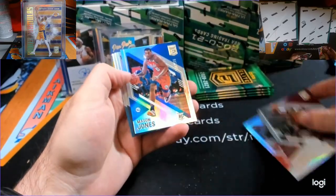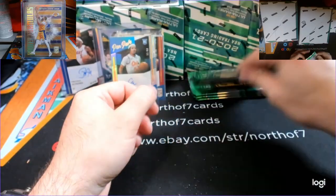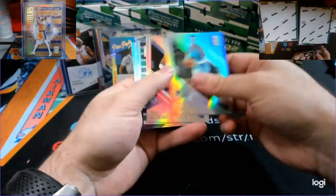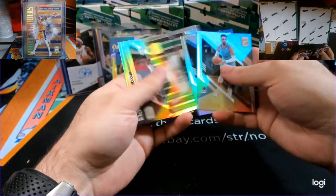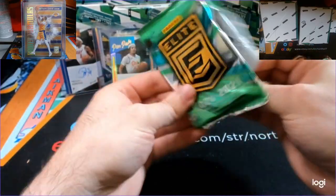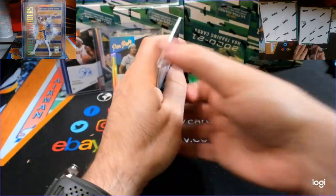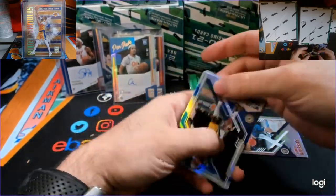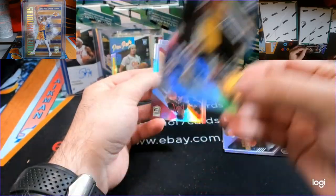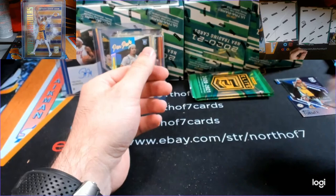Sexton, Trae Young, Mason Jones out of 299. Harrison Hayward. Brooks, SGA, and Jayson Tatum. Kyrie, DeLon Wright. Jamal Murray, Tatum. We have a Myles Turner out of 33, die cut. 33. That's one of the lower print run ones. Just leave you in a sec. Pascal Siakam and Anthony Davis.